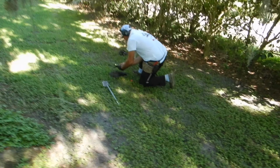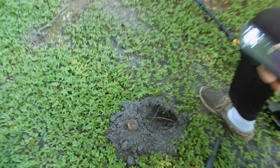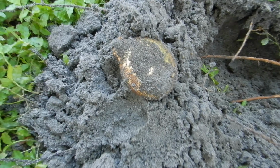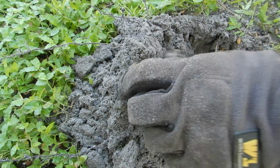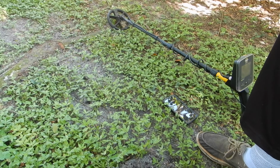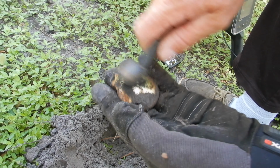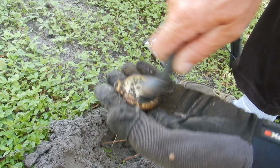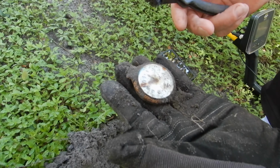Oh, Bob's got a photo shoot going on over here. Is that a pocket watch? It's a pocket watch. Oh my God, it's cool, man. Look at that. I ain't even touched it yet. I ain't even got my brush. Oh, hold on. Here. Oh, that's how I flip it out. It's kind of funny. Is it gold? Oh no. It's nice. Holy cow. Oh, it's still there.